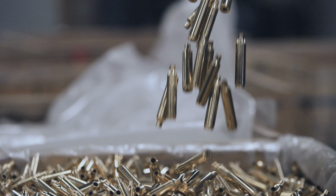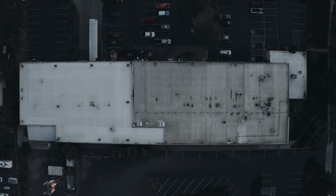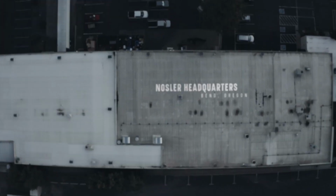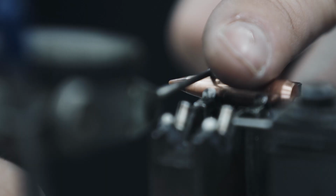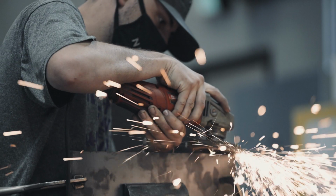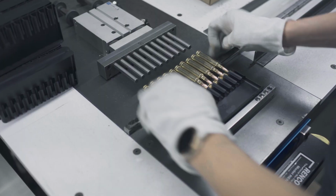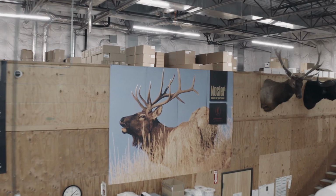There's a lot of moving parts. There's a lot of things going on. What we do is very precise. The end product might seem simple, but the process to make it is not.